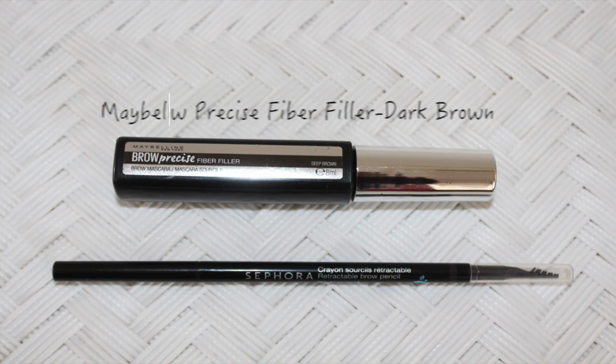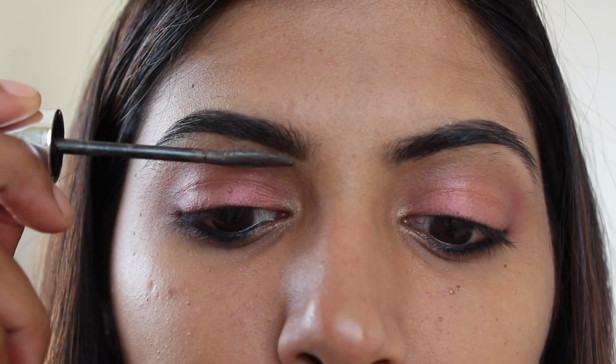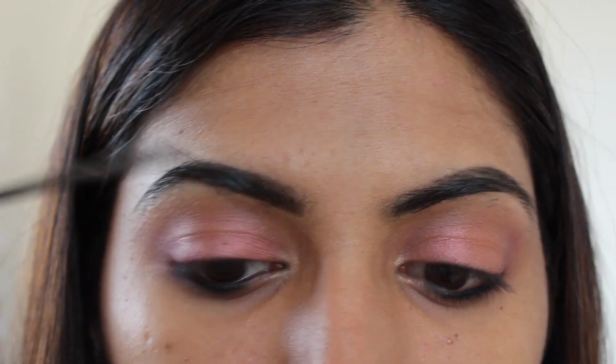My favorite brow mascara has to be the Maybelline Brow Precise. This is a fiber filler, so it's not just like a setting gel, it actually has these tinted fibers through them that you can run through your brows and make it look a lot fuller than it is even without a brow pencil. So you can use this on its own, it'll still make your brows look amazing and just well set. So these two have to be my favorite combo of the year.